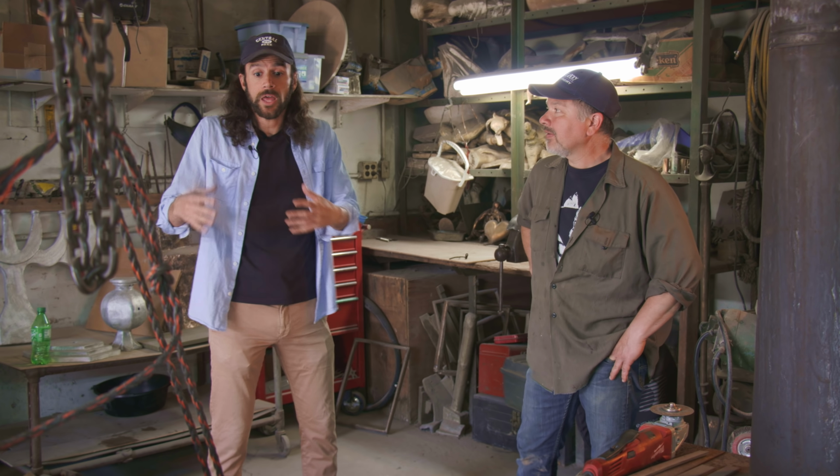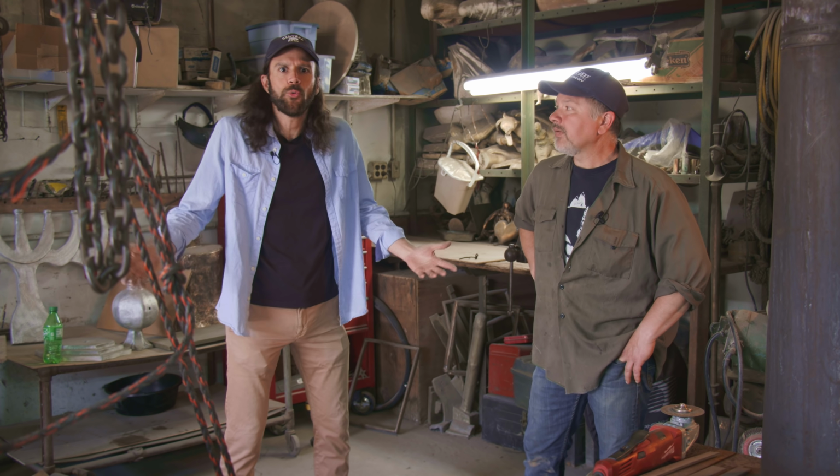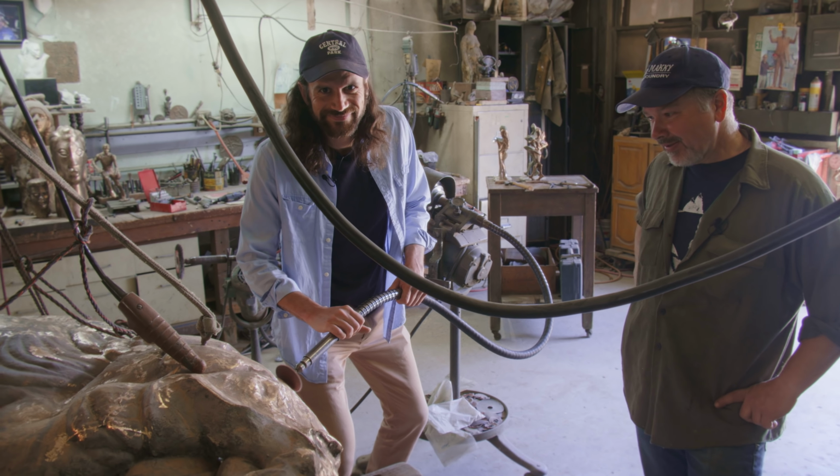Cool. All right. So that process would be done with like a sander or like Lysol wipes. I mean, how would you do it? Grinding machines, sanding machines, hand files, you name it.